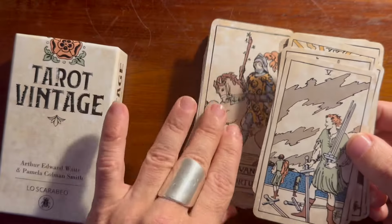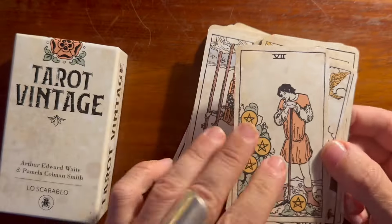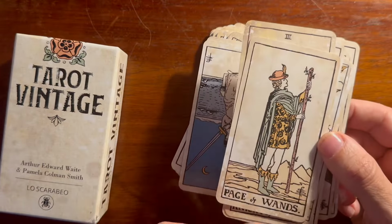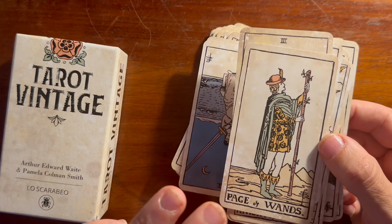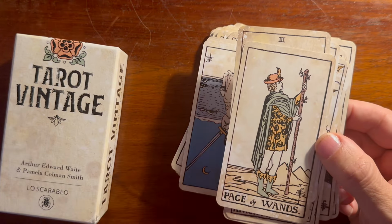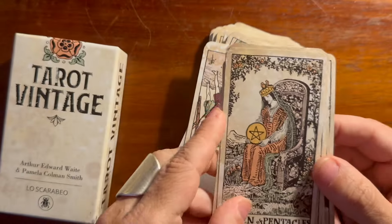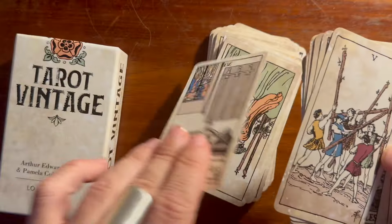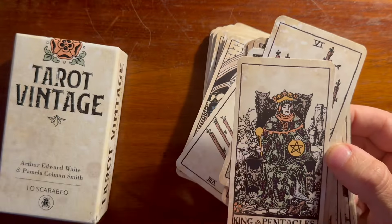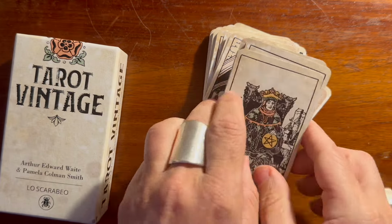As I said, you guys, I got this deck and I put it right back with those decks that I don't use. It's just sitting there, and this deck will be going away. I will not be using this deck at all. I went on a trip and I said, you know what? I'm going to take only that deck with me so that we can connect. I had it for 10 days on my trip, and I took it out every day and I tried to connect with it, and it just didn't work. It just would not connect with me. So that is the Tarot Vintage by Los Scarabeo. That just did not work, you guys.